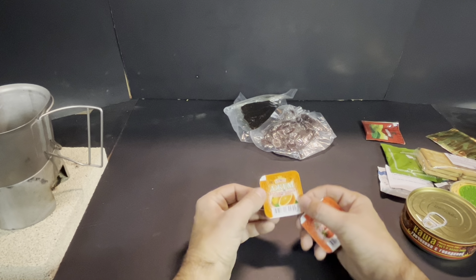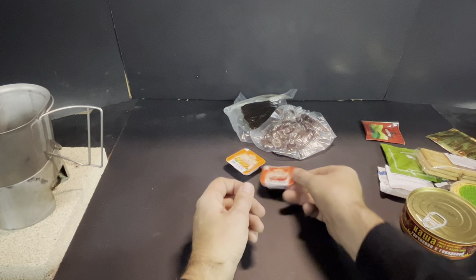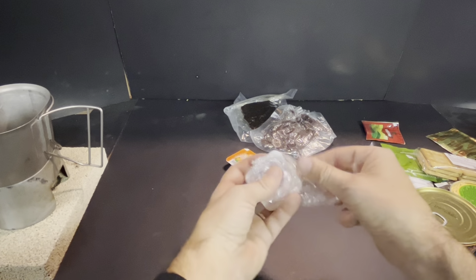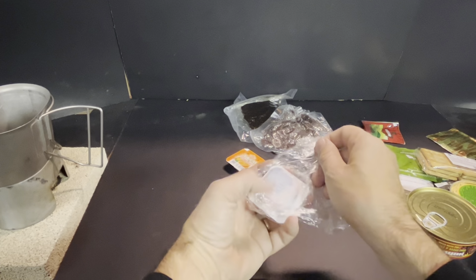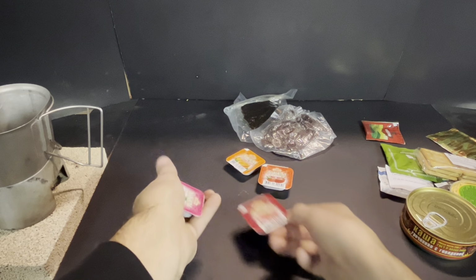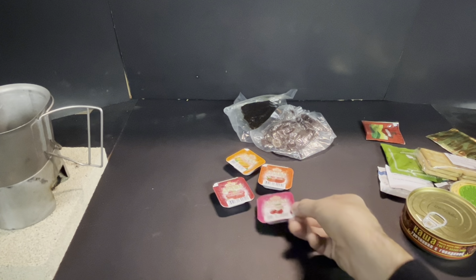I can't vouch for that, but so this one is marmalade, orange marmalade, strawberry, and again, the packaging as well is like, well, somebody sending it, suspect, maybe not sure, don't know. That one is raspberry. This one is a sour cherry.